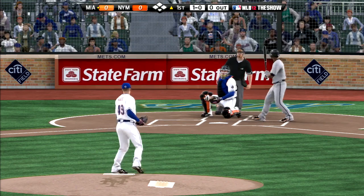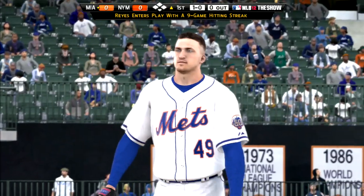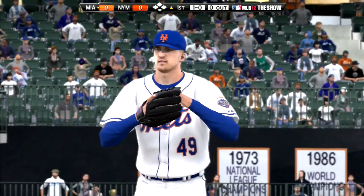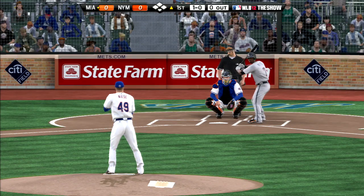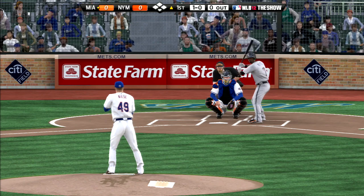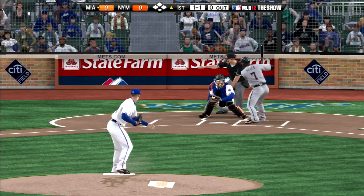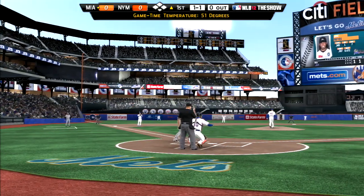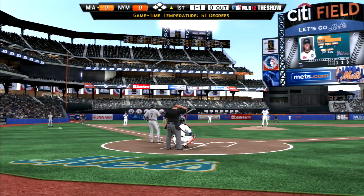And we are underway now in New York as the first pitch of the night is taken for ball one. First pitch, 7-11. Here's the 1-0. And a breaking ball falls in there for a strike. It's 1-1. Boy, an interesting start here. Two straight benders to begin the ball game.